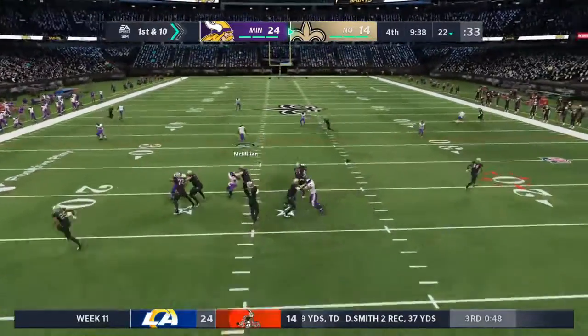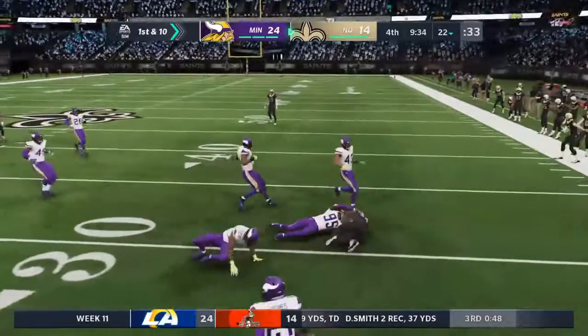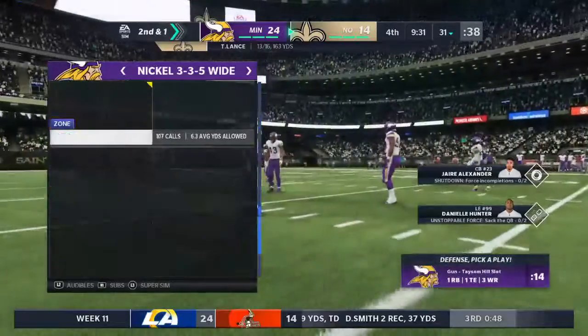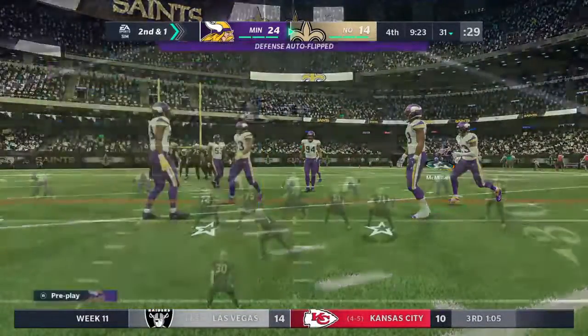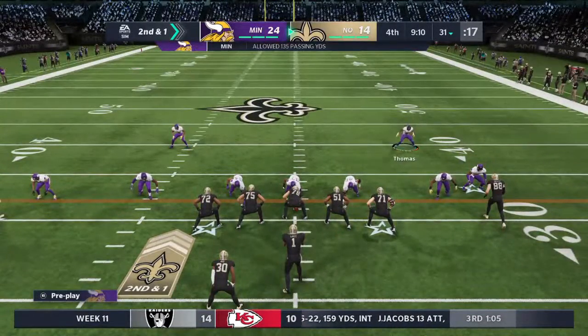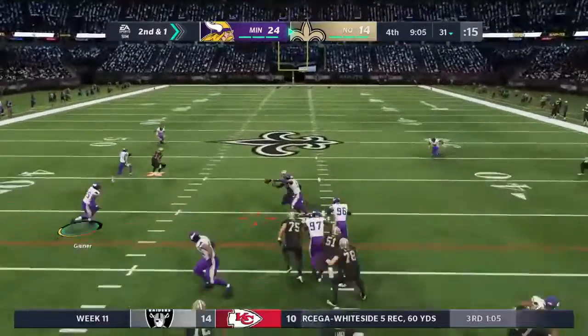They'll try and start this drive in the air. He's going to find his running back. It's complete. Well, he's tackled a yard short of the marker. Good gain of 9 on first down. This possession means so much for them. They've got to focus on this drive and find a way to make this a one-possession game. Yes. Got to get a score.